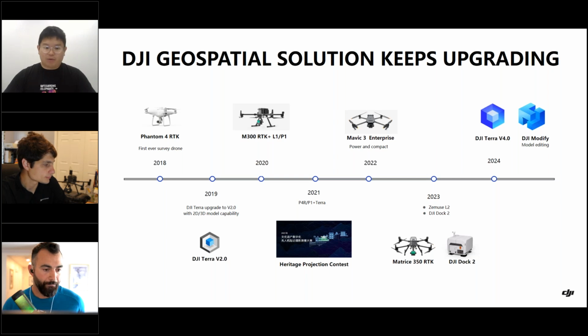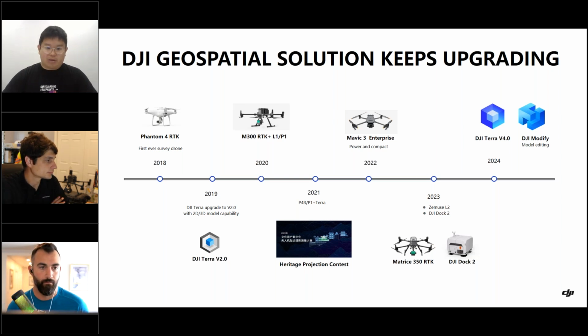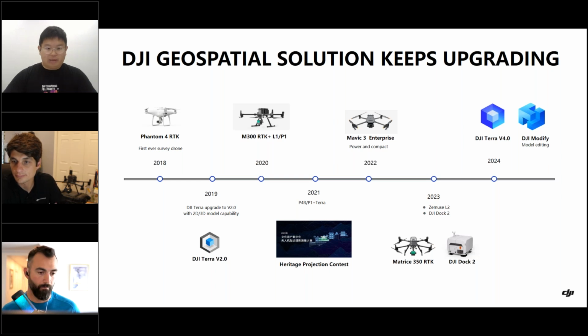In 2019, we released our DJI Terra software, which is an offline software that runs on PC for photogrammetry processing. It converts all your photos into 2D and 3D models based on the local computing capability. Then moving to 2020, we released the P1 and L1, our flagship photogrammetry and flagship airborne LiDAR solutions. Back then, these two payloads combined with our flagship M300 platform really provided high detailed, high quality results for customers seeking to use drones for reality capture purposes.